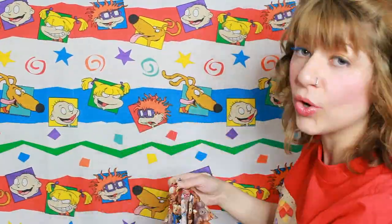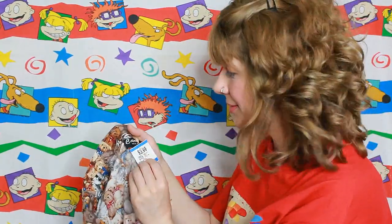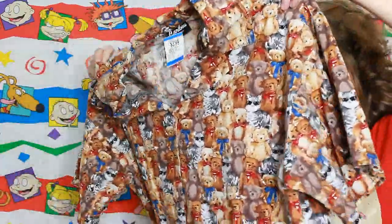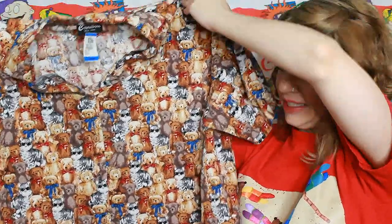Alright, this bad boy was at Savers. It was originally $3.99, it was 50% off, so I got this guy for $2. The brand is Caribou New York, and it's just a button-up shirt. Now, yes, it is quite large and wide. However, like, is this too big?